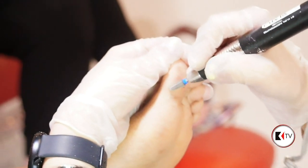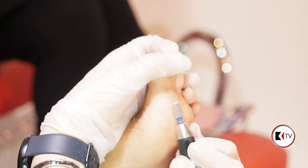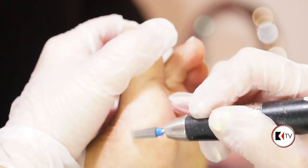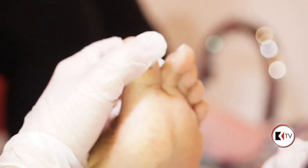But yeah, as you can see, May is constantly changing the direction that your handpiece is working, because you're looking at the direction the skin grows. It's like the rings on a tree or on wood. It all grows in different directions, so you have to change.